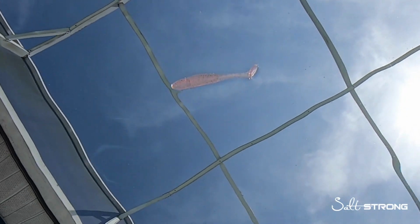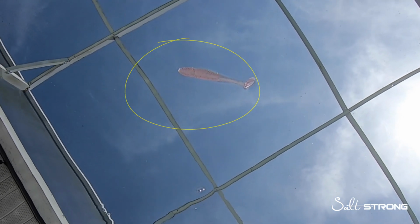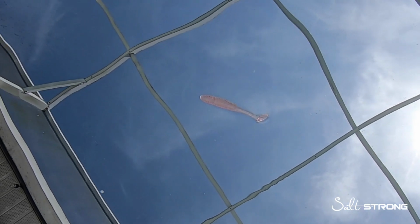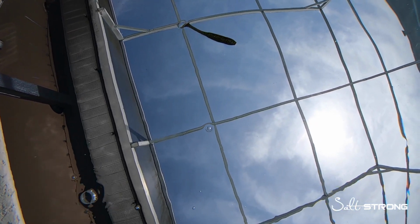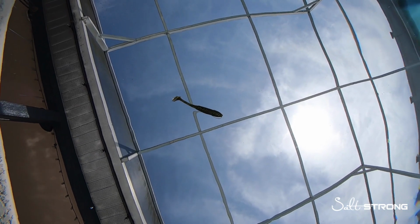And next up is the Fred paddle tail. It's that pink color. You can see it's a little bit more noticeable than the Slam Shady against that blue bright sky and clear water. Then next up is the Gold Digger, which is the darker paddle tail. As you can see, it contrasts really well against the blue sky and even the clouds.